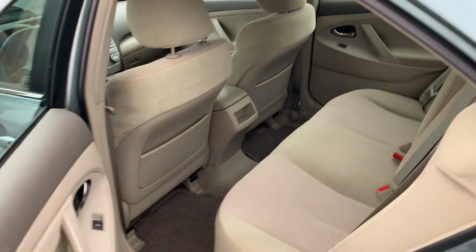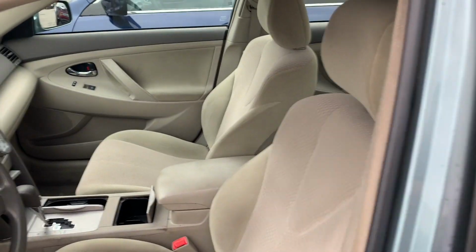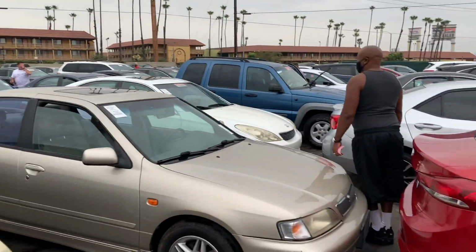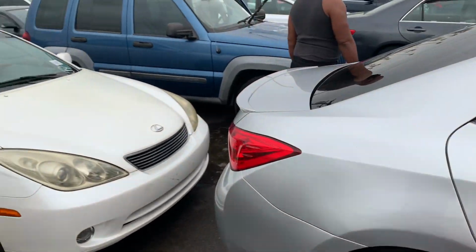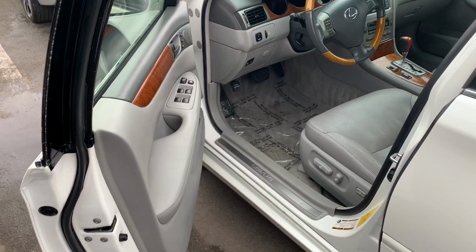This car maybe has like 1 accident on it so far, but interior's clean. Borrowed 2 keys from the key man. So we're walking out to the lot right now, checking out. I think this is one of them, this white one right here. And then the other one is going to be for the Prius. So we're going to go ahead and check this one out.